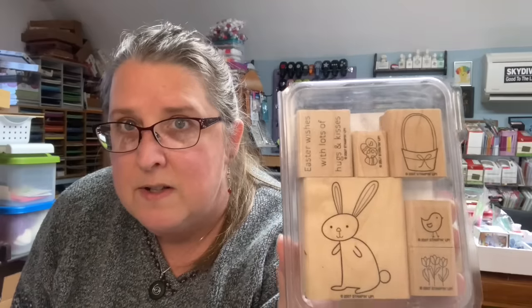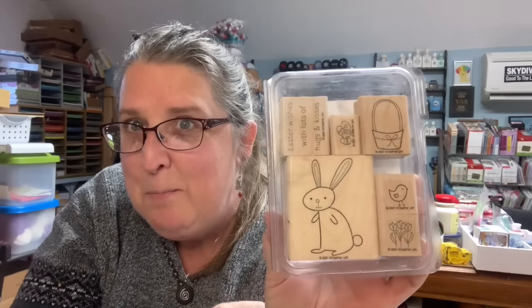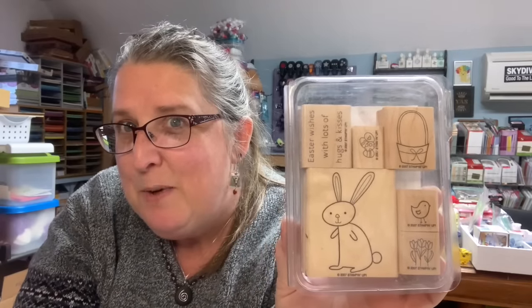And then this is a kit. This is an old kit from Stampin' Up! from 2007. It's called Bunny Hugs. I paid $3 for this little set. He's adorable. And I have little cotton balls this small for his bum. It'd be so much fun to put that on a card with a little chickies bouncing around. Easter wishes with lots of hugs and kisses.